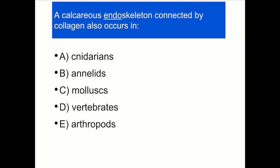Okay, so here's our next clicker question. A calcareous endoskeleton connected by collagen also occurs in.